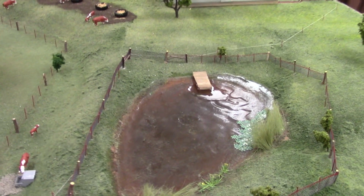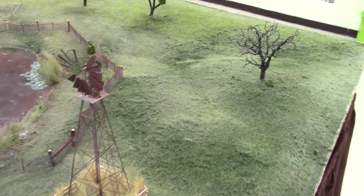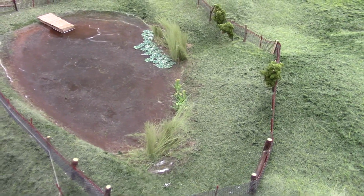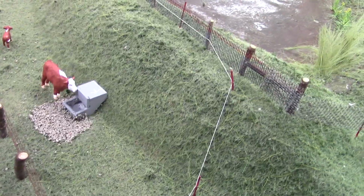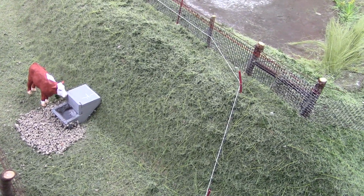I wanted to ask about the pasture, which I really like the hill and the terrain, and you can see you've got the windmill. But one thing I noticed here, you had the pond with some lily pads and grasses, but there also looks like a water trough coming out there. Is that fed from the pond? Yeah, and it's a ground source heat for in the winter.